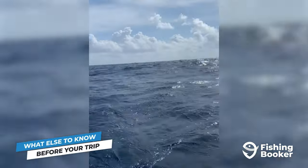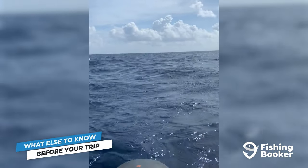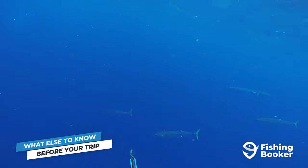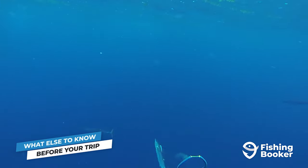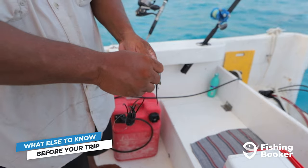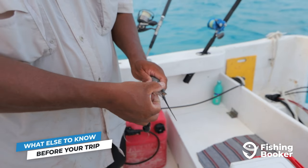You'll need a valid fishing license when fishing on a boat in Mexico. However, if you're fishing on a charter boat, your license is already covered. Same goes for spearfishing as well. However, in some rare cases, you'll still need to bring your own license. If you fall into that category, you can easily purchase one online on Mexico's main government website.